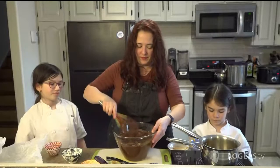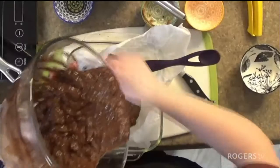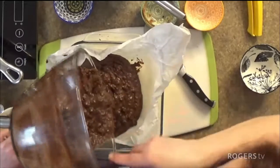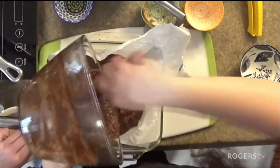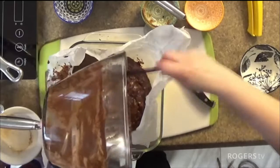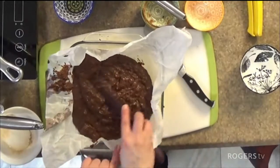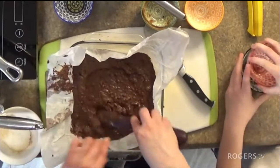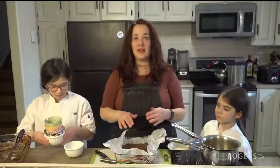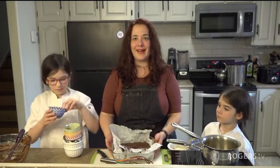Okay. So now that that's all mixed up, we're going to pour it into our lined pan. And this is an 8x8 square dish that I use. There we go. And then we're going to bake it. All right, so we'll just spread that out so it's nice and flat. And now we're going to bake our brownie mix at 350 for about 35 to 40 minutes. When you test it, you want it to be firm, but it should still be a little gooey on the inside. We'll be back in just a minute.